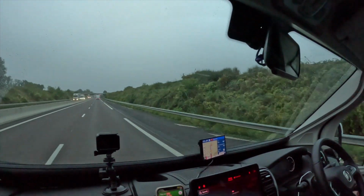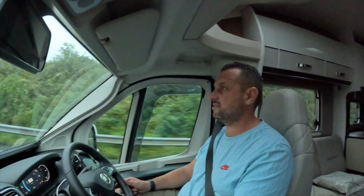But we've checked the weather, so that's meant to be good to where we're going. So yeah, all looks good in Spain for the next couple of days. Some rain coming in about 3 days' time, but we'll try and move on. Move on to where the sun is. We'll be sun chasers this holiday, won't we, love?